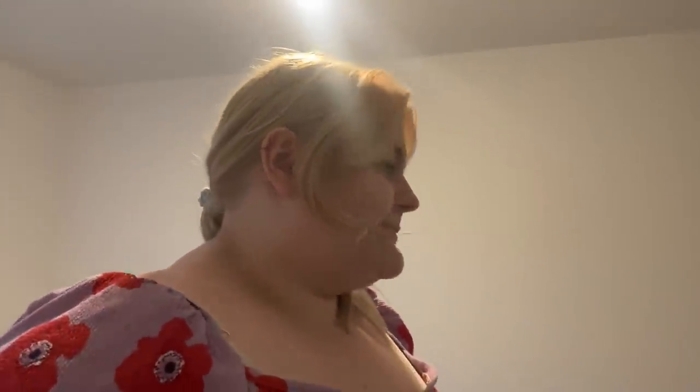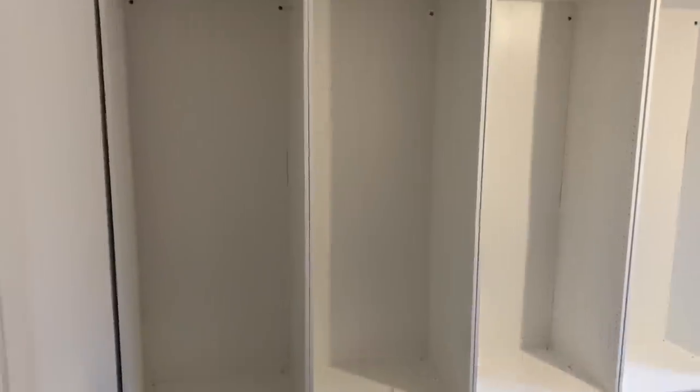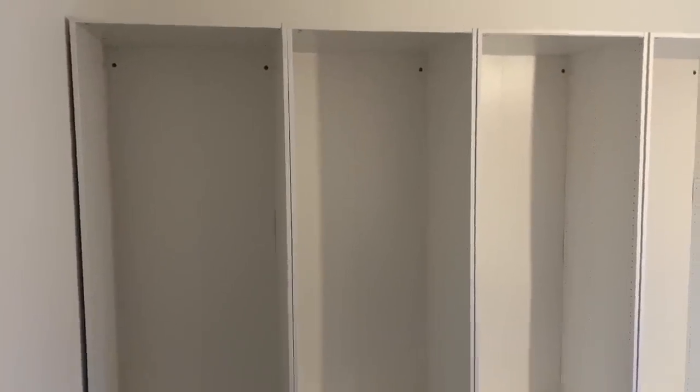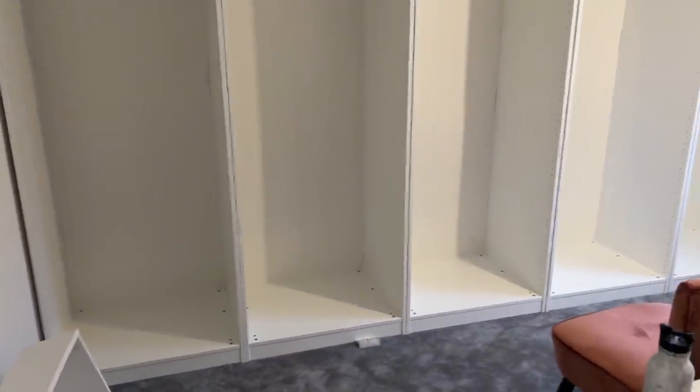I didn't intend to spend this long building this, but we've had so many other things to do that it's been very stop-starty. So yesterday I managed to finish putting up all the frames with Adam's help. Let me show you. So this is where we're at so far. Got the five frames built. So now I get the fun job of building the drawers and the shelves and really bringing it to life.